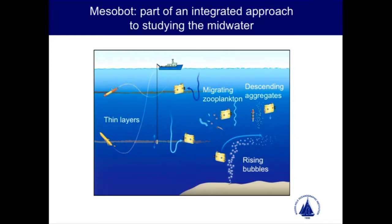And it will be able to investigate things like migrating zooplankton, descending aggregates. And then it turns out if you can do those things, in speaking with members of our team, you could probably do some very creative work in various kinds of thin layers. And a more speculative example here would be tracking rising bubbles and determining their fate. Now, I should emphasize that in addition to making these visual observations, we'll be recording standard sensor suites, the obvious conductivity, temperature, oxygen. We can add to that list as needed.